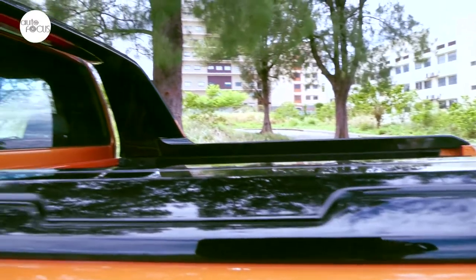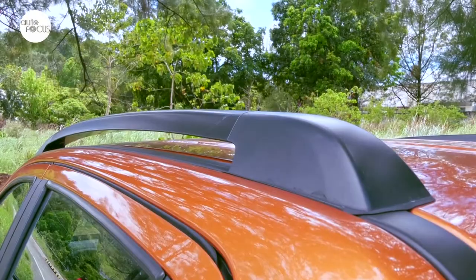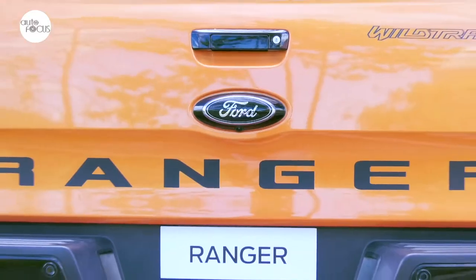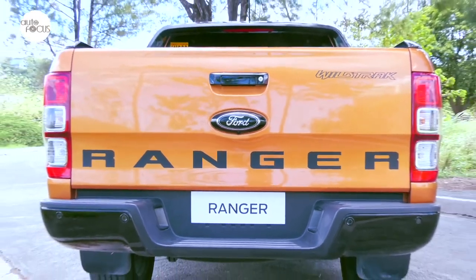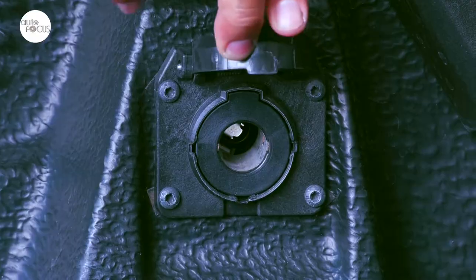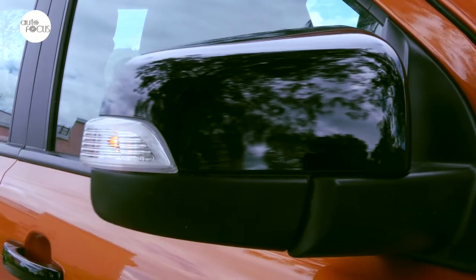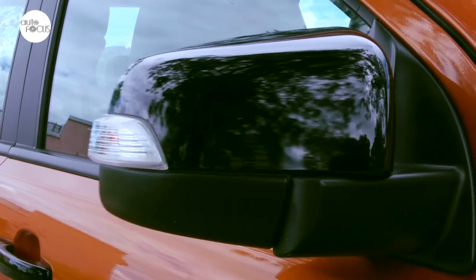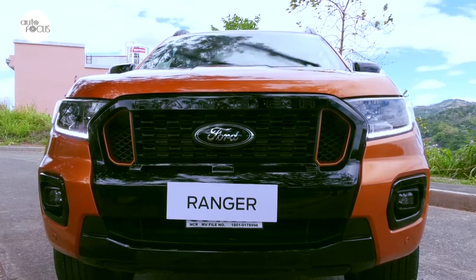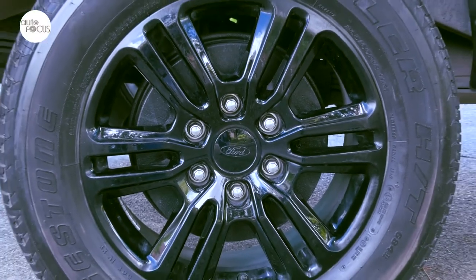Also a Wildtrak distinction are the black rear sports bar with what Ford calls the saber insert and the roof rails. Interestingly enough, it doesn't come out of the box with side steps. The Wildtrak also comes with a tailgate lock and tail lift assist function, and the auxiliary 12-volt power outlet on the load box, all not available in its siblings. The Wildtrak side mirrors with side turn indicators also power fold and adjust. The windshield wipers also turn on automatically when sensing rain. The 18-inch alloy wheels look sporty, wrapped by 265/60 R18 tires.